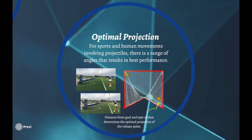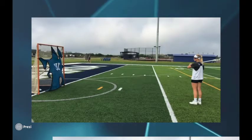Next is optimal projection. For sports and human movements involving projectiles, there is a range of angles that results in best performance. You can see in this video, I am aiming for the top part of the goal. and you can kind of follow the ball to see how it comes off my stick and the track it takes to get into the goal.